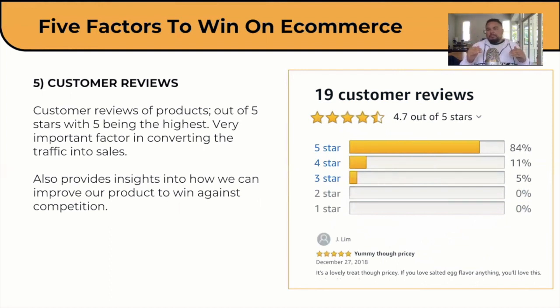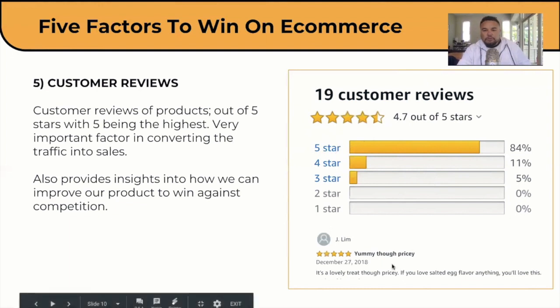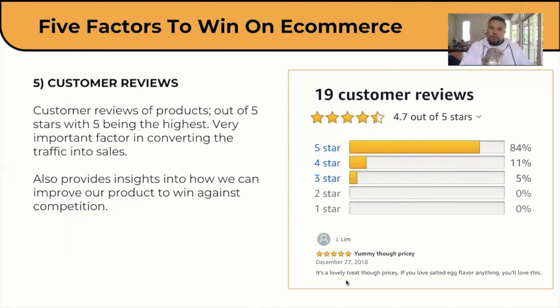And what happens is people click into the customer reviews, which you can see here in this diagram, the 5 stars, and they will read those reviews. And then that will influence the purchase decision, whether they purchase your product or not. So it's very, very important. We have a lot of reviews that are great. So that's another important factor.